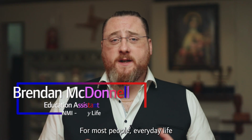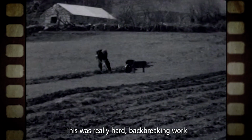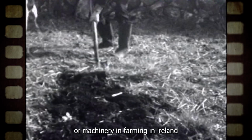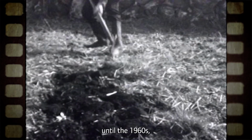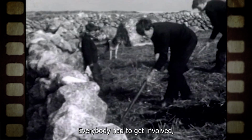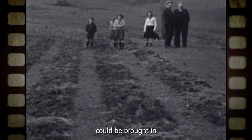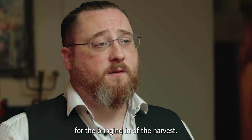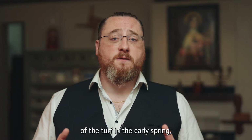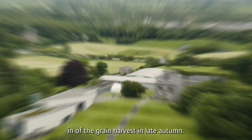For most people, everyday life was based around work on the farm. This was really hard, back-breaking work, as there was no mechanisation or machinery in farming in Ireland until the 1960s, and even in some places right up until the 1970s. Everybody had to get involved, from the youngest to the oldest, and entire communities could be brought in for the bringing in of the harvest. Everything from the collection of the turf in the early spring, right up until the bringing in of the grain harvests in late autumn.